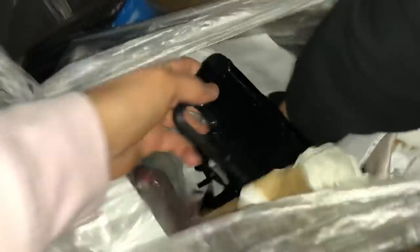Might be used, but we can always give it to our friends. Guys, another one. Another case. We're literally pulling out a bunch of cases. Dude, check out that pile so far. That is huge. Guys, a bunch of stuff. Oh, more stuff. Dude, literally more stuff, guys.